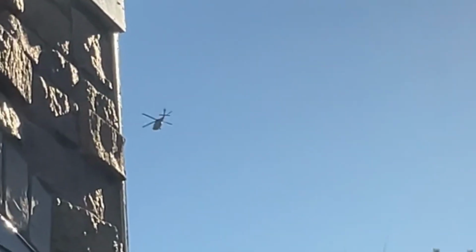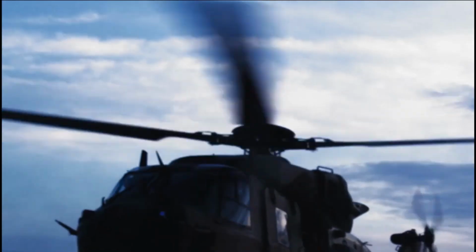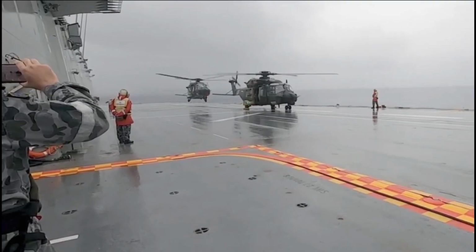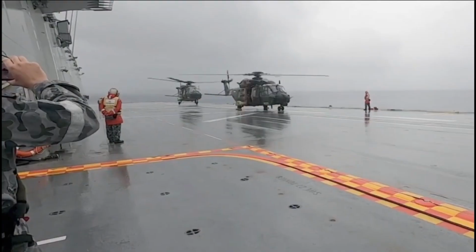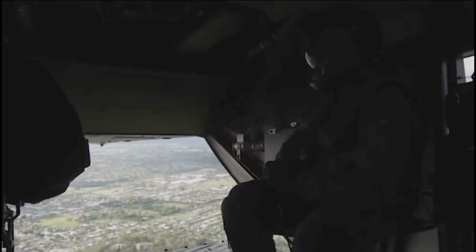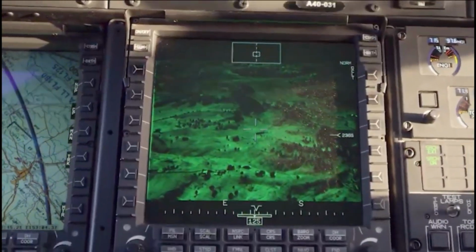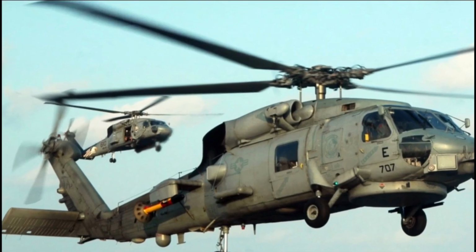Critics accuse China of reverse engineering the Black Hawk, exposing vulnerabilities in U.S. cybersecurity. The Black Hawk is also a political symbol. Its sales are tightly controlled through the Foreign Military Sales Program, ensuring only trusted allies gain access. However, deals often come with conditions, like mandatory U.S. training or maintenance programs. Countries like Turkey, seeking domestic production rights, have faced delays and cost overruns, straining partnerships.